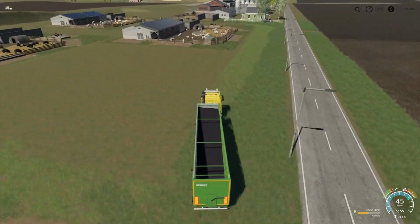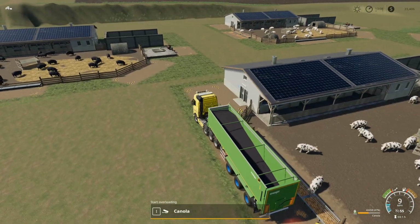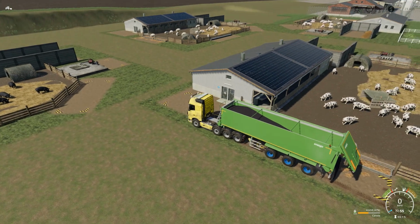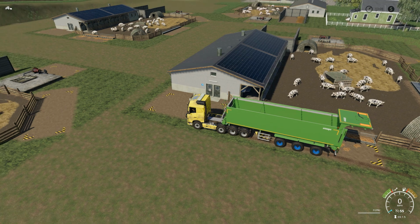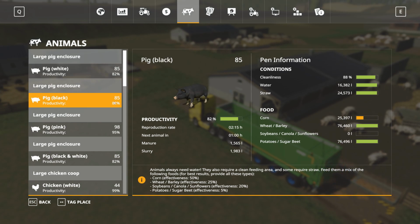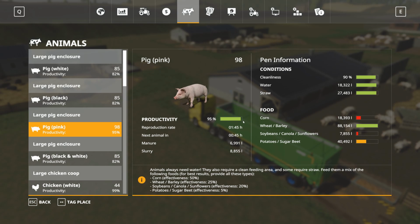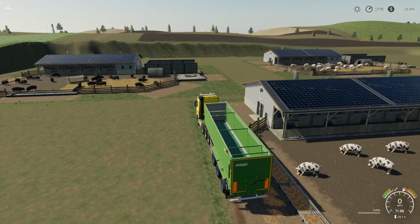Yeah, so let's come over to here. Really, they should take 76,000 liters, so they're going to take everything here. But at least this set of pigs are going to be happy for a couple days. Alright, so how are the pigs doing? These pigs are up to 82%, so that's not too bad. They're at 82% as well. They're at 95%, because they're dirty a little bit. They could use some soybeans, and of course these pigs will be up there as well, because we just fed them as well. So that's kind of where we stand.